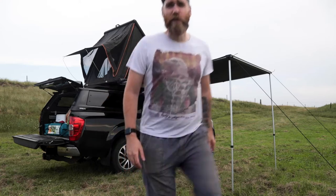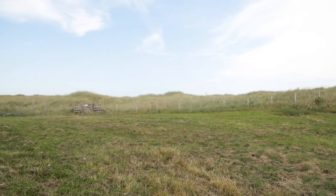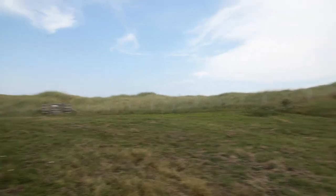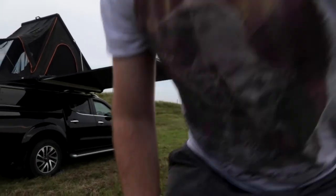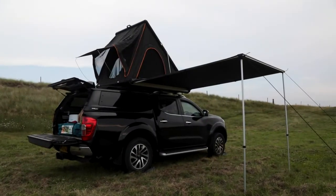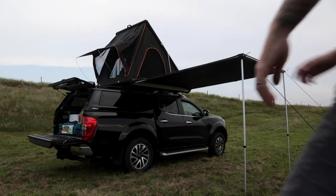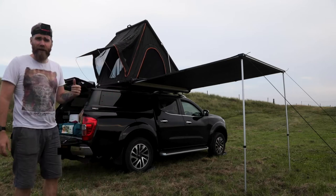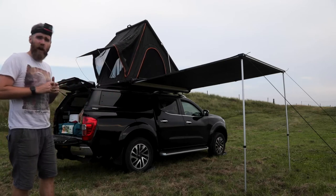I mean, if I spin it round and look over there, it's blue skies and clouds, so I can't really imagine that it will change that much. But yeah, we'll see. Awning, tent set up. I want to get the bedding in, get that sorted, and then I'll start unpacking everything else.